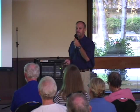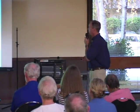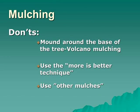Mulching, so what not to do when you mulch. Do not mulch around the base of the tree. They call this volcano mulching, and I don't know why they do it, but back east, it is a very popular thing. Don't see it as much out here.